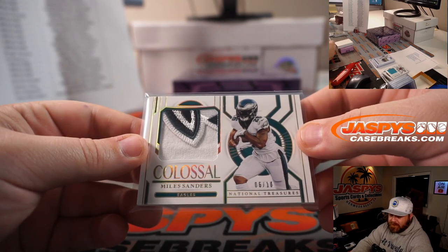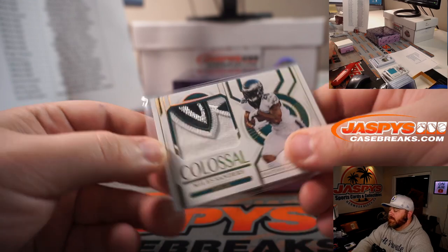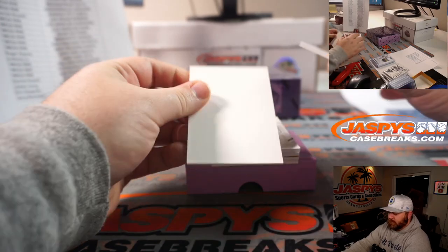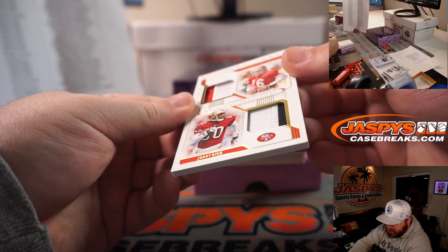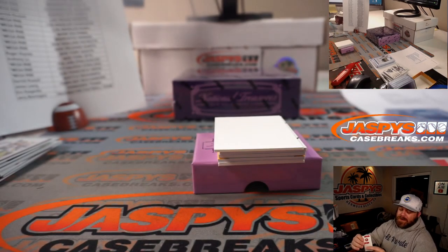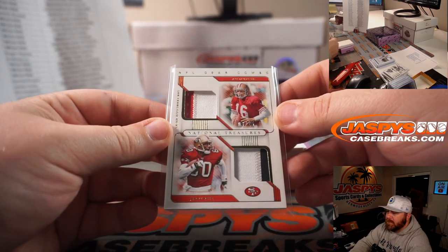Philadelphia Eagles. Mega random number block. Spot number 6, Roy DiPietro. Two color patch on top and on bottom. 8 out of 25. Joe Montana, Jerry Rice. 49ers, part of the random number block. Spot 8, Robert Runkel.